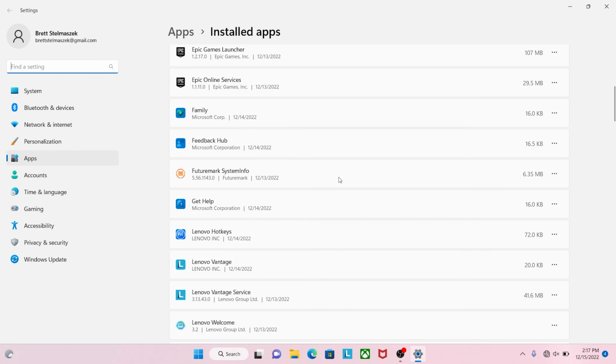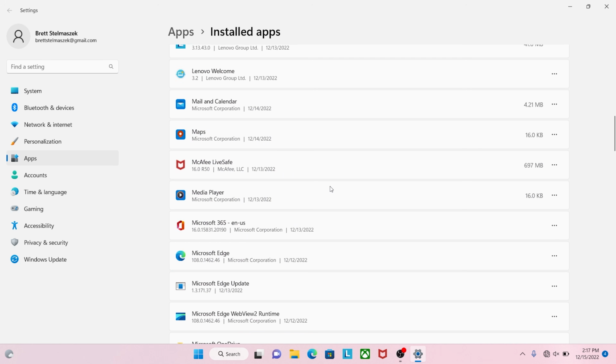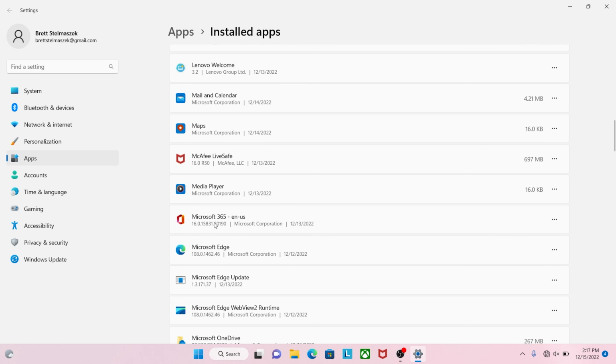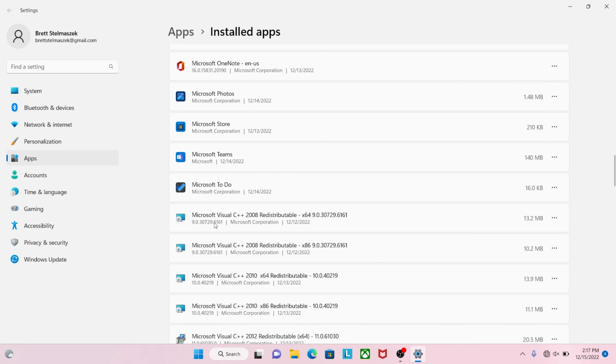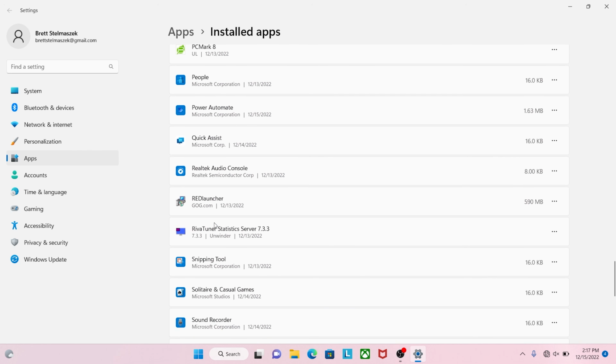As far as pre-installed software, Lenovo does include their Advantage software as well as McAfee, so there is a little bit of excess installation here, but it's honestly not too bad, and those are easily removable in case you want that.